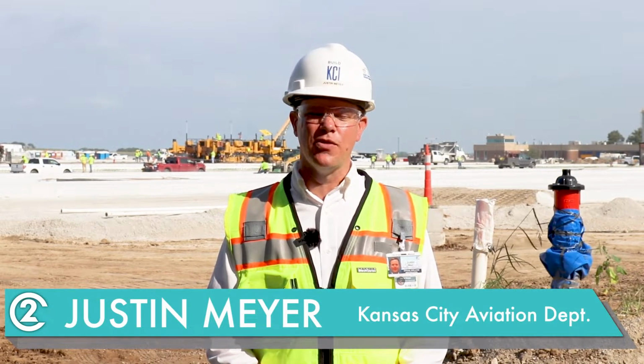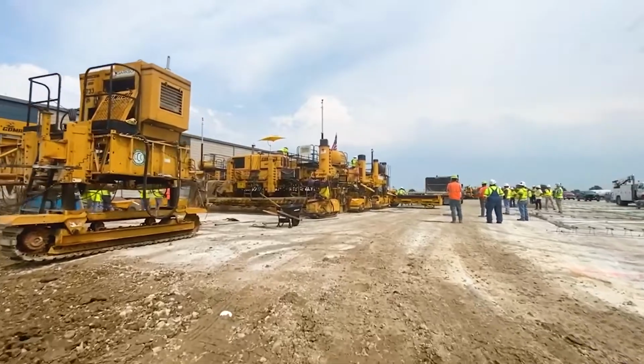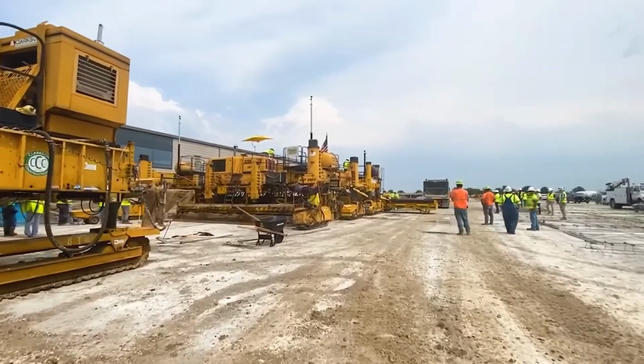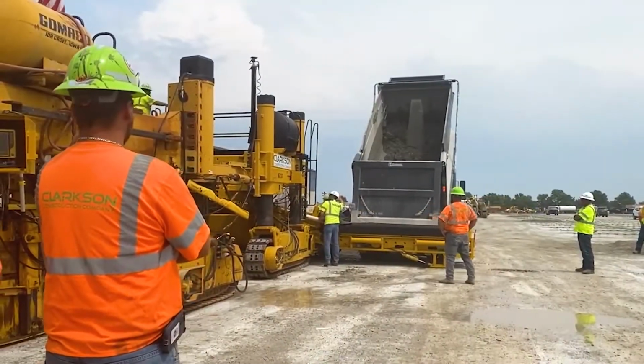Here are three things you need to know this week. Here at Build KCI, the new single terminal project at Kansas City International Airport, the project continues on budget and on time for a March 2023 opening. Airfield paving has just begun, which will continue for the next year and a half.